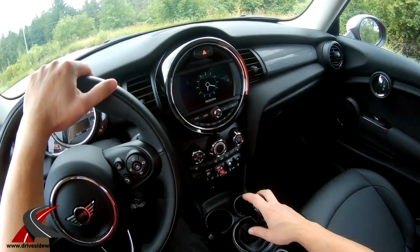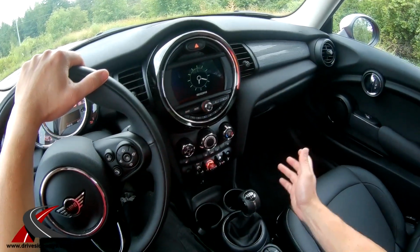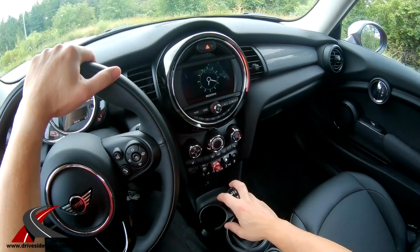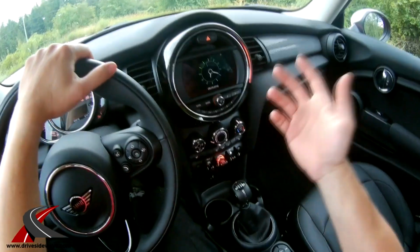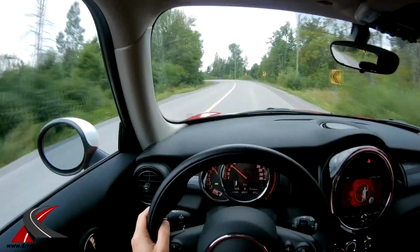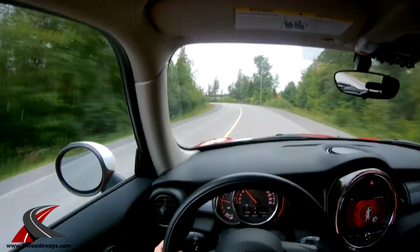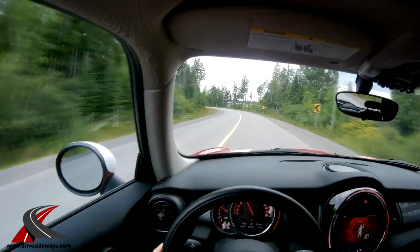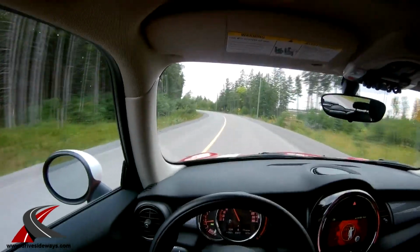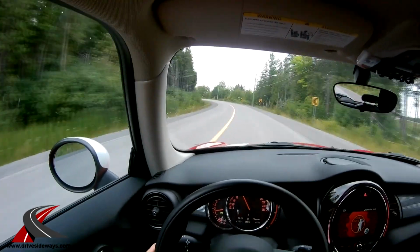Of course, this is manual transmission, so you have that, and you'll pay an extra $2,000 or $1,500 for the automatic. You step on this thing, it goes pretty quick. I mean, it's not the fastest car in the world, but it only weighs 2,600 pounds, which is pretty light for a car these days.